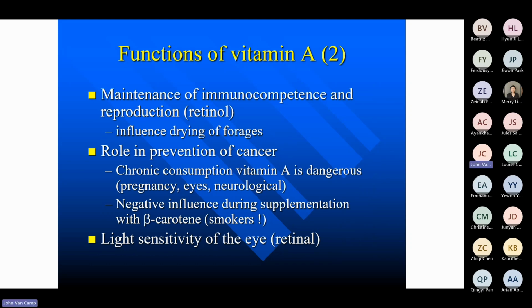Next to this first function, there are also some other types of functions for vitamin A. The first one is actually coming from animal nutrition research, whereby it was seen that if you dry forages, you will of course lose your beta-carotene and your vitamin activity. And this leads to problems with immunocompetence and reproduction. This was mainly the case with production animals. And this was mainly linked to retinol, and so not to retinoic acid, but this effect was linked to retinol.